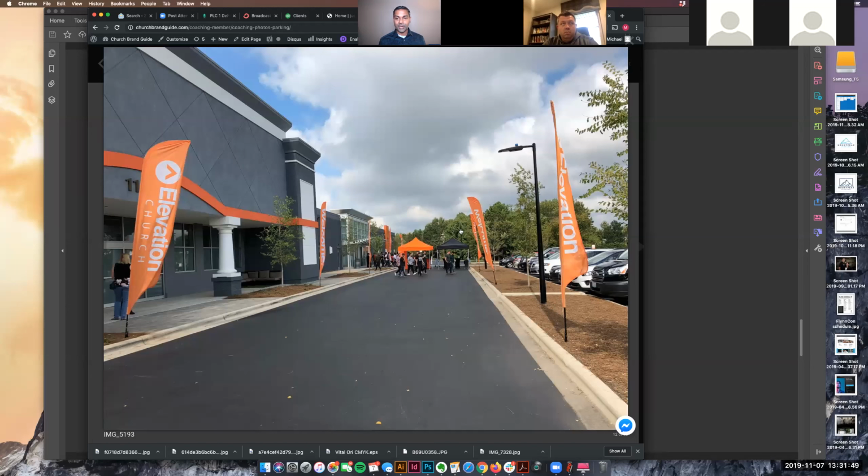This is Elevation Church once again. As you come into the parking lot, this is what you see. You have these flags that are flopping in the wind. It feels almost like a carnival as you're coming into the property. It just screams like, man, this is where it's at. Like, you're in the right place.